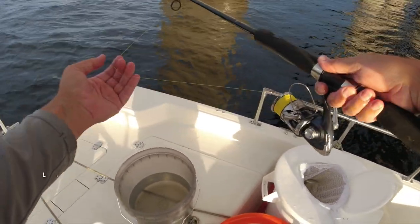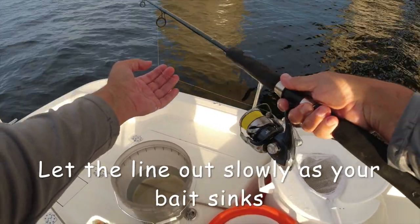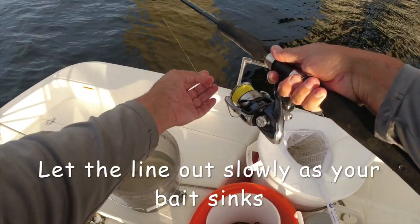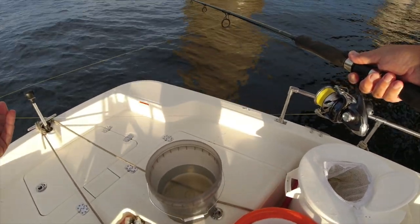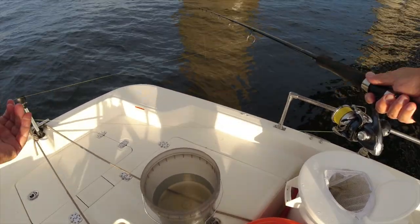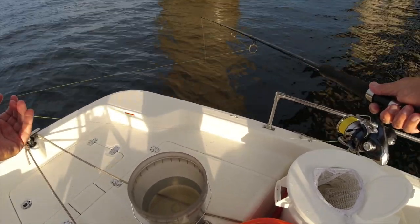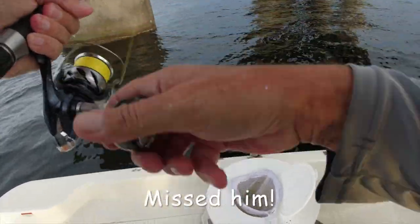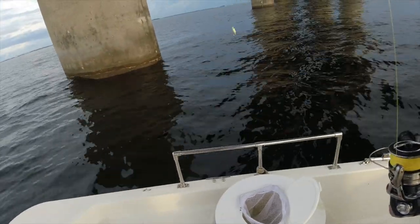Come on, something, take it. Gotta get ready here. Come on, something, take it. Take it. It's the boat right underneath. Oh, and he got off. Oh man, I tell you, that was a nice mangrove. He got off right underneath the boat.